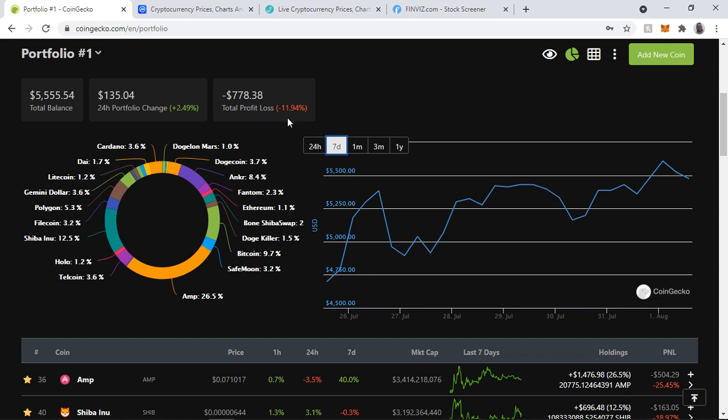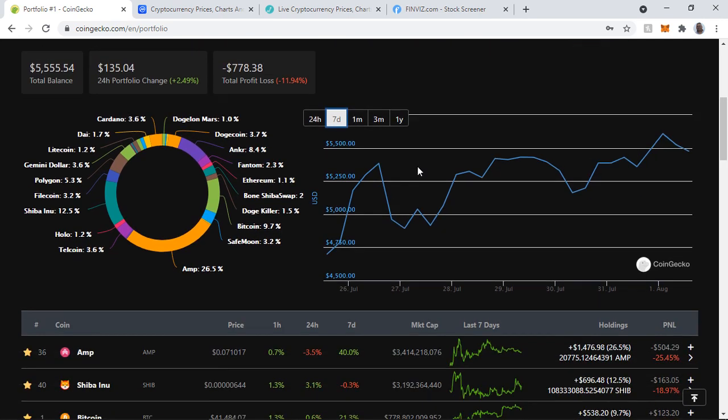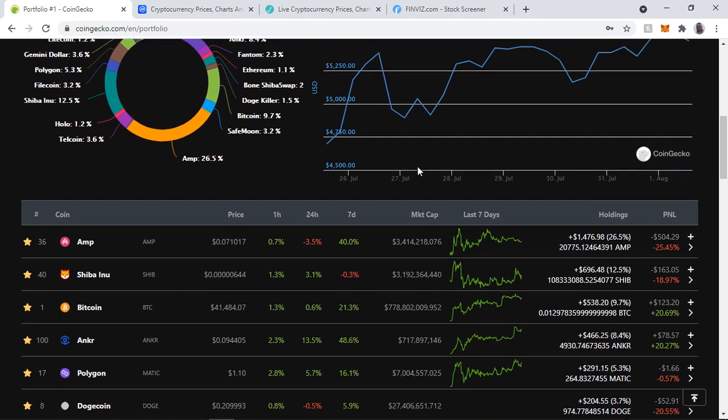A lot of this loss is because I bought Bitcoin back in late April. I bought some when it was high. That's why I'm down by quite a bit on that. And of course, I'm holding some of it. And I also bought some Dogecoin. Again, it was high. So go figure. But overall, I'm doing okay.